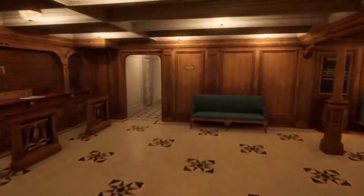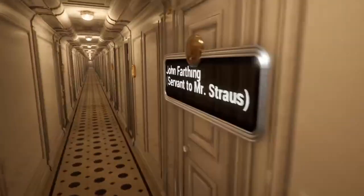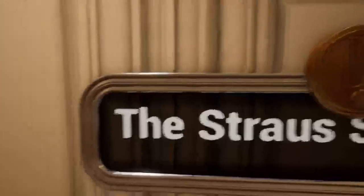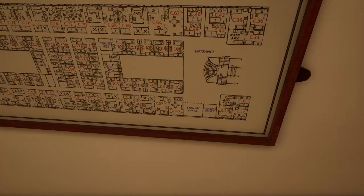Okay, yeah. We're gonna go this way first, and then we will look at the back area. So this is where... probably gonna illustrate it on here, because we actually have the layout of the deck right here.